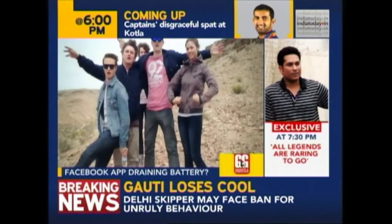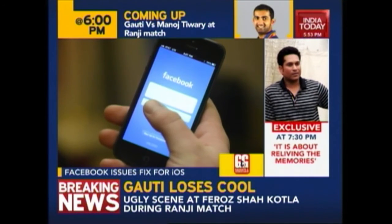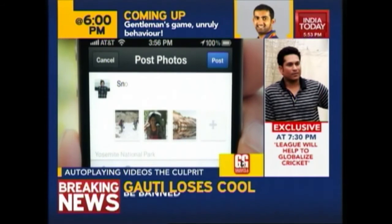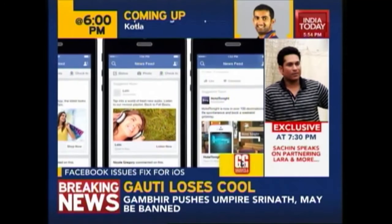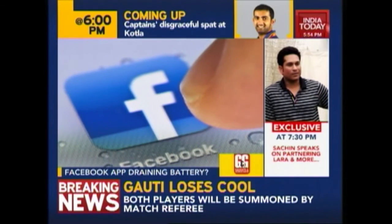Facebook admits that its app is draining your iPhone's battery. A problem with Facebook's auto-playing videos meant the app was running in the background and draining battery. A new update fixes the problem. Users will have to get the latest version of the software as soon as possible. Users were alerted to the problem after installing Apple's iOS 9 software, which shows you how long apps are active and how much battery they use.